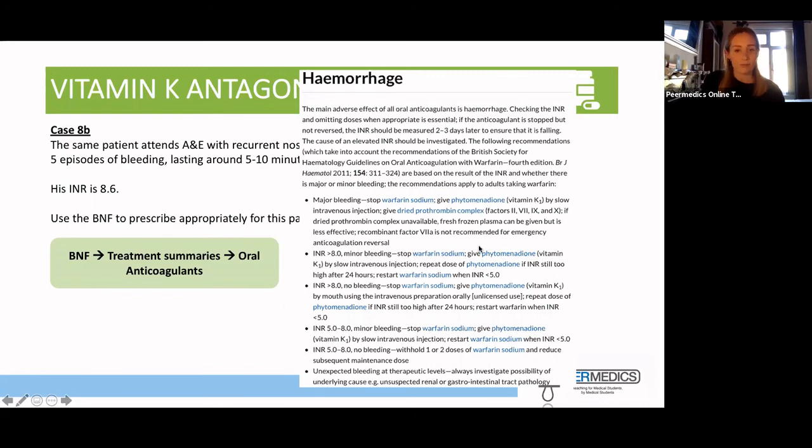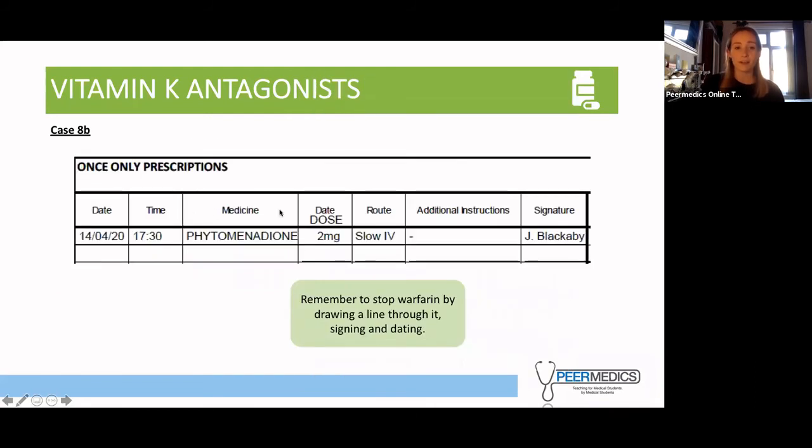Now, I can never, ever remember how to spell this. So I always used to go about it by looking through BNF and treatment summaries. If you can remember how to spell it, then by all means, just search away and it will come up. But if you just put vitamin K, it doesn't, which is so frustrating. But now you know.